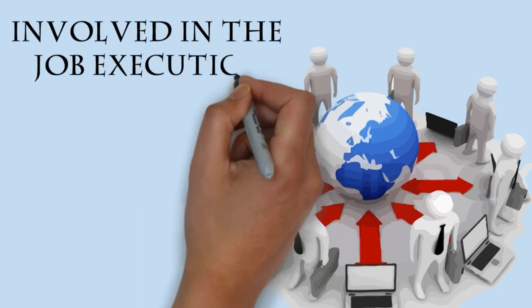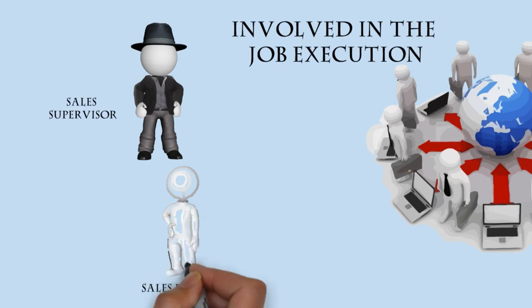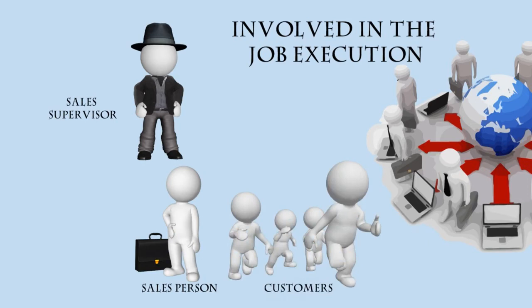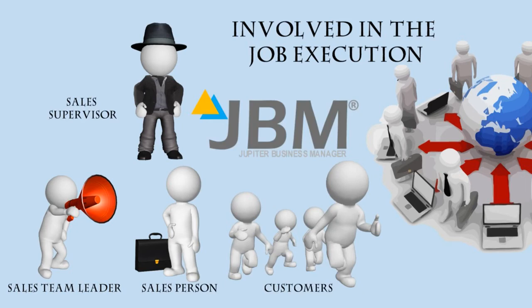System implements the concept of teams, which provides the visibility of customer and order related information only to the right person. Salesperson can see only their customer and related bookings. Sales coordinators can see all customers of the salesperson within the team. Sales team leader and supervisors can see all customers in the team and their bookings. JBM maintains a data exclusivity in the system.